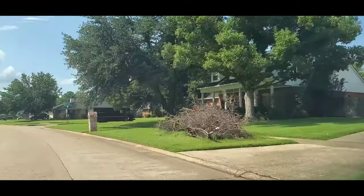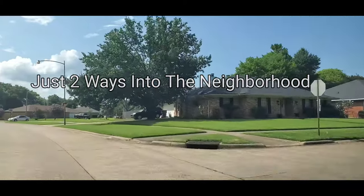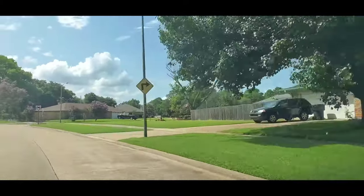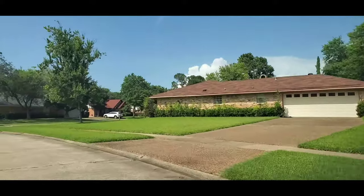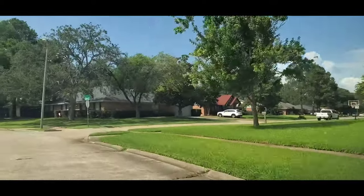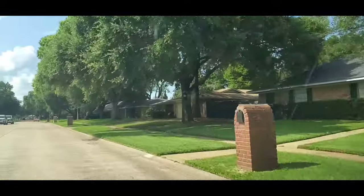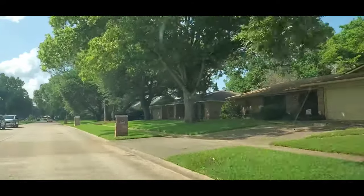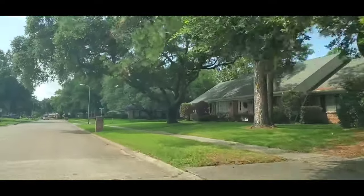There are two entrances to get in. One is off Burt Coons, and one is off of 70th Street. University Terrace is boxed in by Burt Coons, Urey Drive, 70th Street, and Fern Avenue. So there isn't any overlap from any other subdivisions, and this is a sure bet that there are not any neighboring homes that are being neglected in the area. It is its own neighborhood, surrounded only by businesses and the buffers that are meant to separate the two.